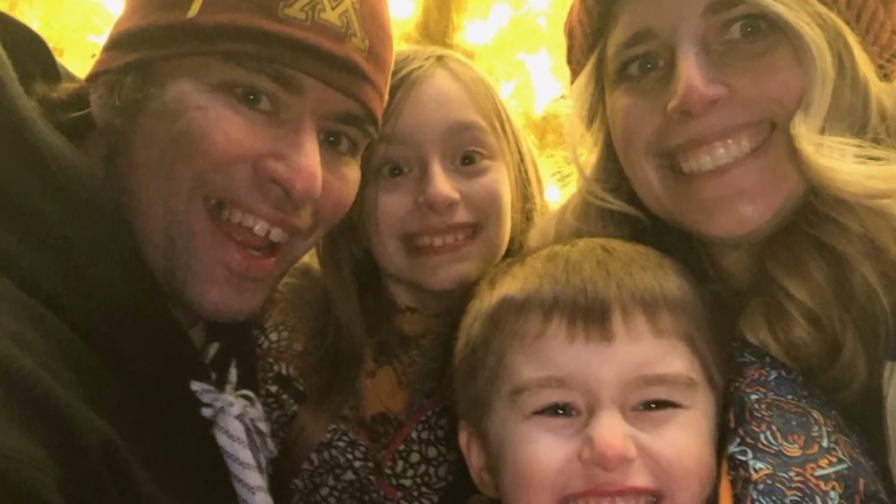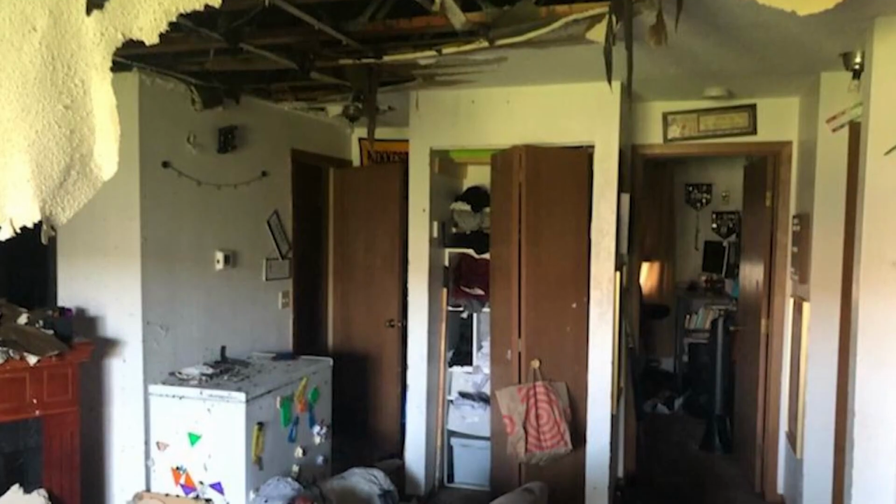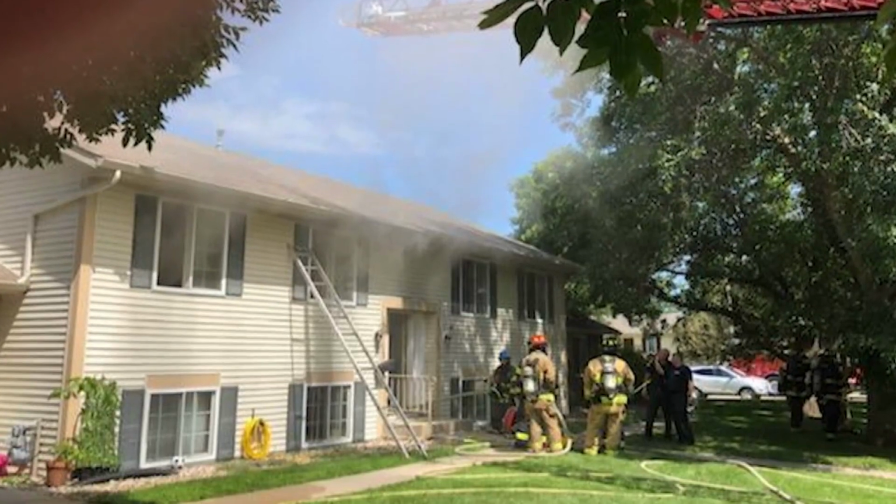Simon Glinsick and his family were lucky to make it out of their home after a dryer caught fire. Smoke was like white smoke billowing out of the dry area. It just went so fast. It's just still mind-boggling. It boggles my mind.